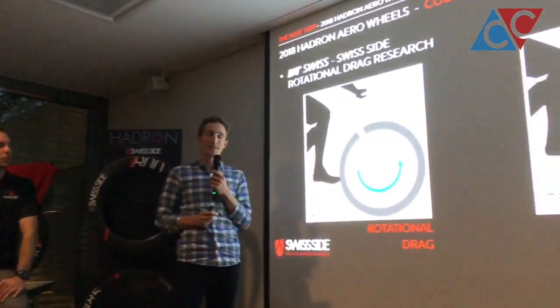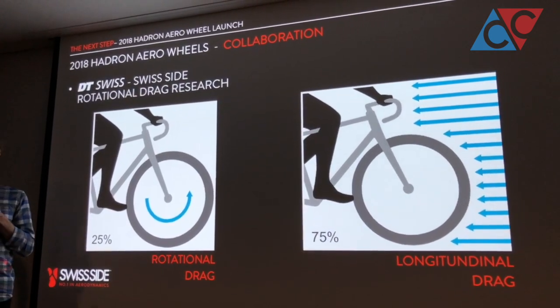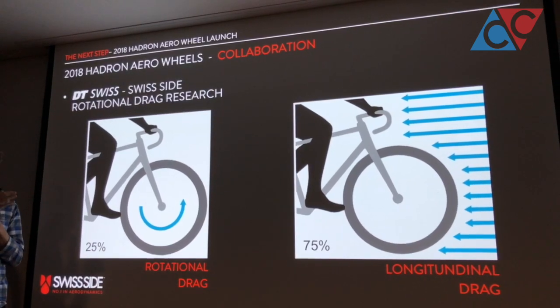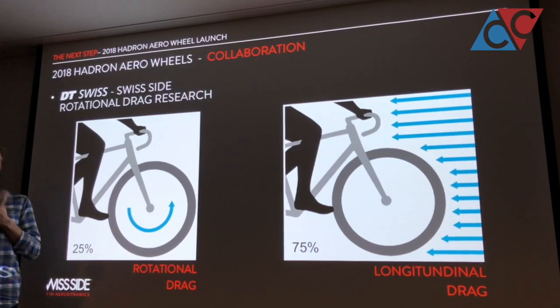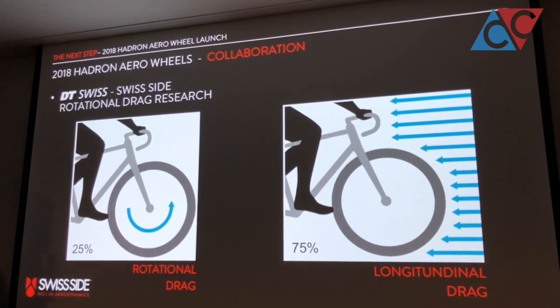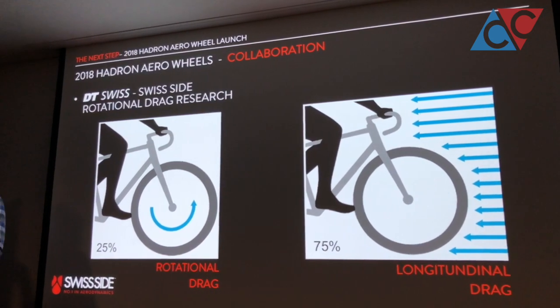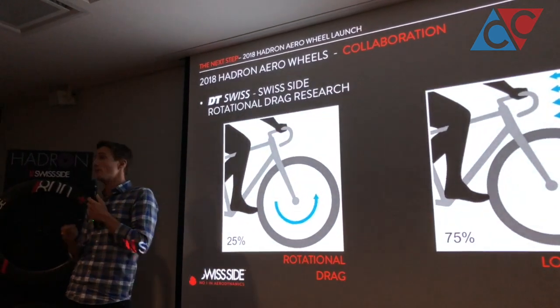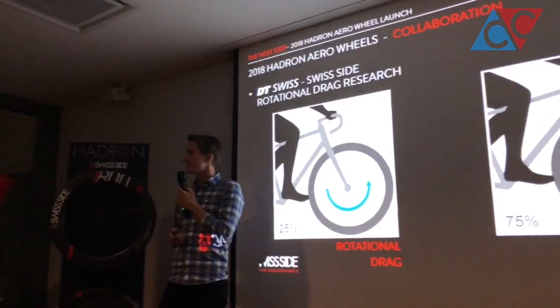Speaking about this potential, those of you who have been to the DT Swiss launch last year already heard about this topic, rotational drag. This is one of the main topics we developed together with Swiss side. Up until now, everybody is speaking about the so-called longitudinal drag, which is what we have always measured in wind tunnels. But this is only half of the truth, because the wheel set itself is rotating while moving forward. So there's a second component of drag, the so-called rotational drag. This component makes up to 25% of the overall drag of the wheel set. So there is a huge influence of rims, but also spokes and nipples. And I think JP can mention a little bit more of the details and explain the background.